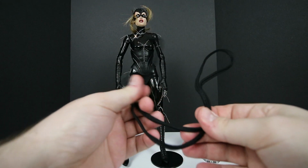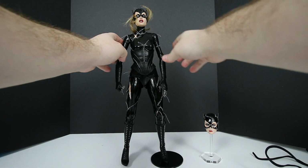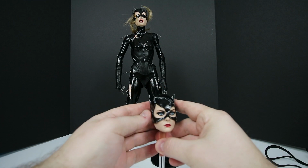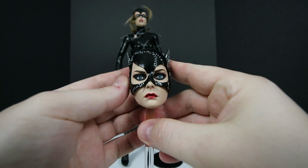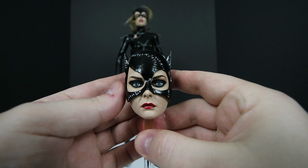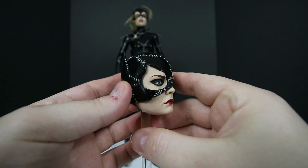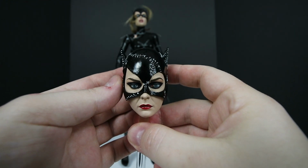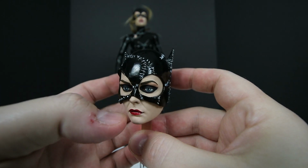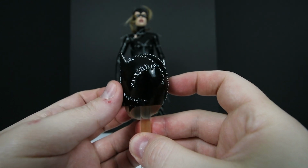You guys are gonna see a lot of editing in this video because this figure keeps falling down. Okay, so then you have the second head sculpt. This is where all the glory comes in right here. I mean, that is just a crazy spot on Michelle Pfeiffer '92 Catwoman head sculpt right there. I mean, they really did such an awesome job. I'm super impressed. I have to give him credit right here.